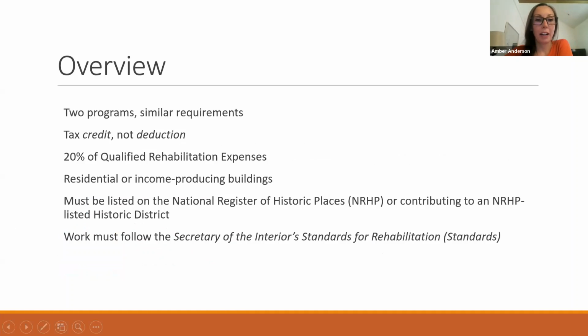Okay. All right, so there are two historic rehabilitation tax credit programs available here in the state of Utah. One is a state tax credit for residential properties, and one is a federal tax credit for income producing properties. And both of these programs provide on their own an income tax credit equivalent to about 20% of a project's cost, an approved project's cost.